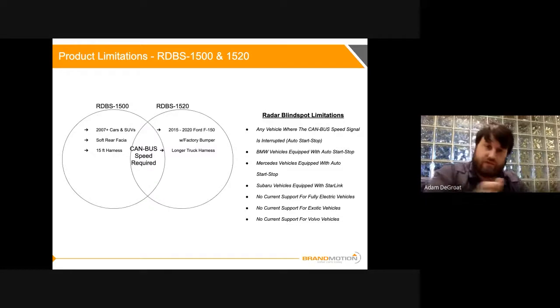Moving into the 1520, rather than just specific to the 1500, the 1520 is specific to the F-150 truck. So that's not the Super Duty, it's the F-150 body style, but it's in the range of 2015 to 2020. So that's the same body style all throughout when it comes to the bumper. So that's why we have compatibility with it. But if you have an extra long F-150, something that's been souped up in the aftermarket, you might run into some issues there because it's going to be the same harness length. So that's something to definitely look out for.